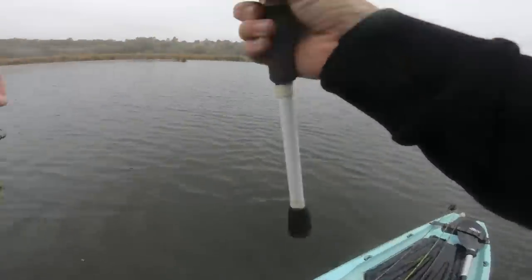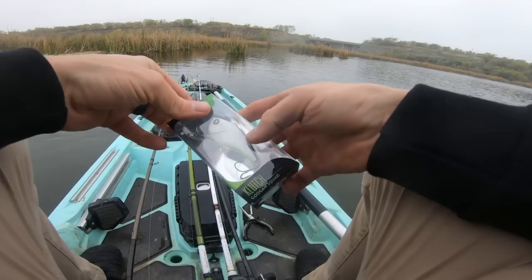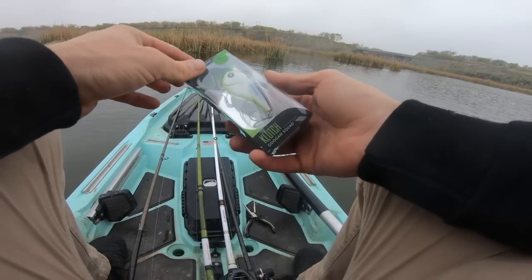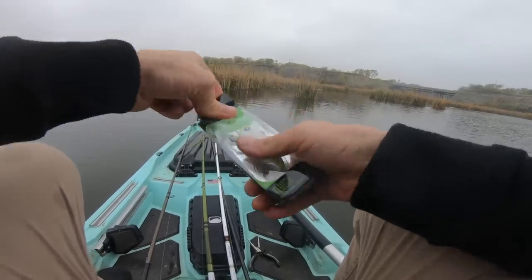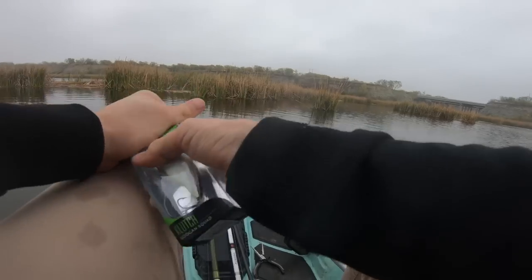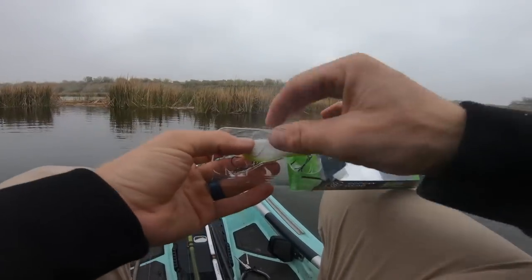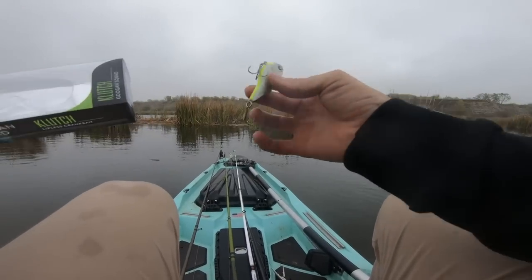Stuff's getting thicker on this side. I don't like this. Square bill's been working all day. All right, y'all. I'm taking a risk, but I think I'm gonna untie the flat banger. The reason I say that is because this area back here is really shallow, and so this is gonna imitate the same thing. It's gonna be that shad-colored fish, but I can keep it a little bit closer to the top so I won't be catching all the grass.